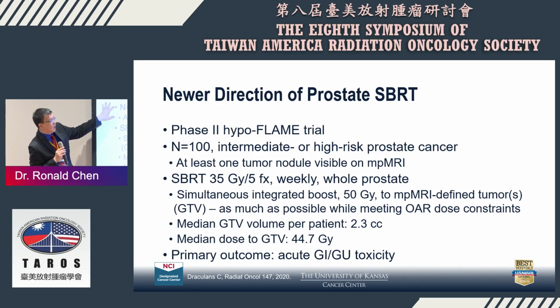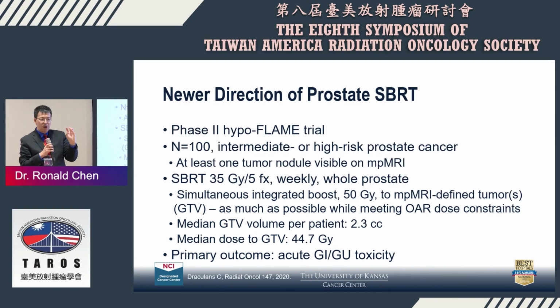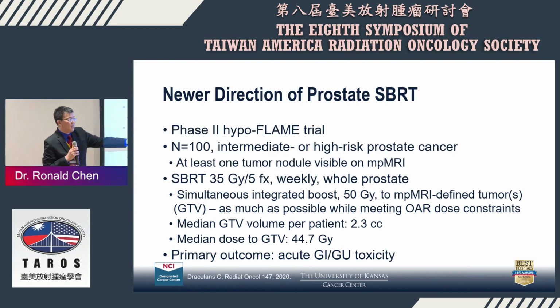So what they did in this trial was they did 35 gray in 5 fractions, 7 times 5, to the whole prostate, but they wanted to simultaneously integrate a boost, SIB, to the tumor to 50 gray if they can. So you treat the whole prostate at 35 gray, but if you can see a tumor on MRI, try to boost it to a higher dose, as much as you can, because sometimes that tumor is very close to the urethra or very close to the rectum, so maybe you cannot take it to 50 gray.